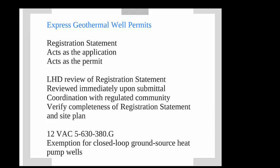Again, as Dana was mentioning, keep in mind Section 380G, which provides the exemption for closed loop ground source heat pump wells: if the well is grouted the entire depth of the well, then the well doesn't have to comply with the minimum separation distances contained in the private well regs.